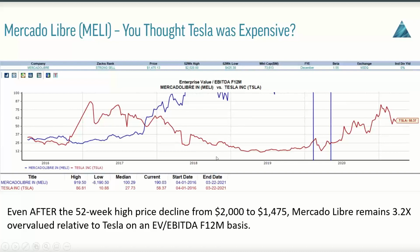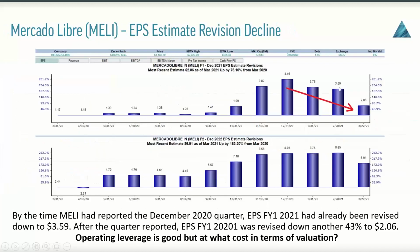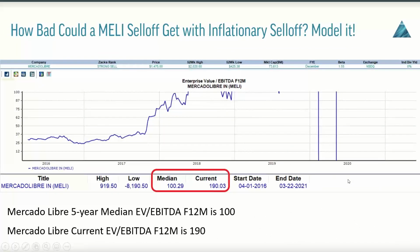But now we have to question where we're at in this market cycle with this threat of potential inflation, rising interest rate environment. At the same time, Mercado Libre missing on that fourth quarter estimate and then continuing to experience consensus estimate revision down another 43% from 359 when they reported on, I believe it was March 1st, down to now 206. So that's the issue with Mercado Libre.